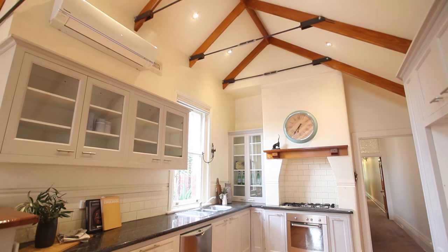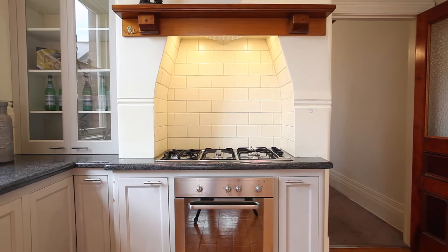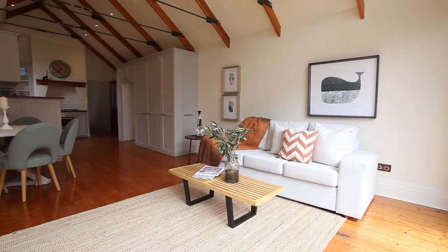Vaulted ceilings, timber floors, gas cooking, and granite benchtops adorn the kitchen. With the addition of plentiful cupboard space, you'll find a home for every pot and pan.